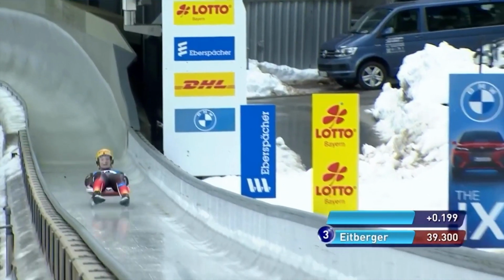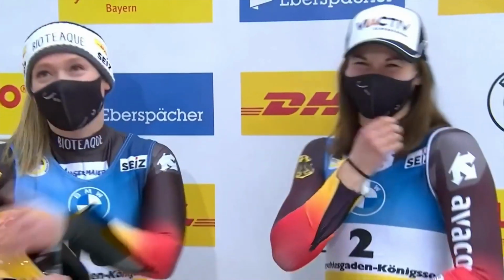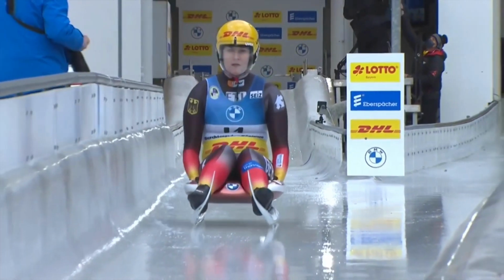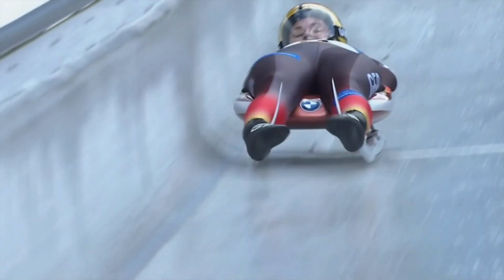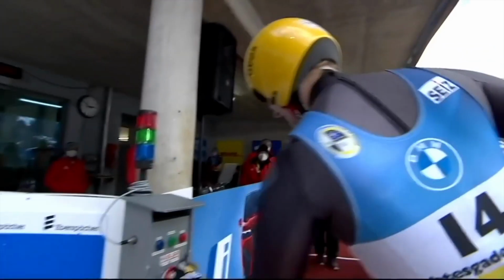Will it be top 3? It is third place right now. It's Germany 1, 2, 3, 4 in the standings. Anna Bierreiter has clinched her first ever World Championship podium, so that's a big moment for one Bavarian, even while Geisenberger falls off of the podium. So, a rare thing to see Natalie fall off the podium, particularly on her home track, and you can clearly see how much that meant to Anna to clinch her first World Championship medal. Congratulations to her. What an amazing result. And I'm sure we'll see great things from her in the future as well.